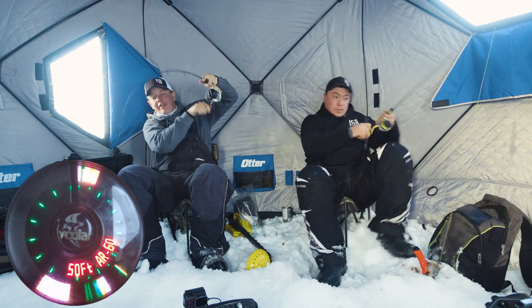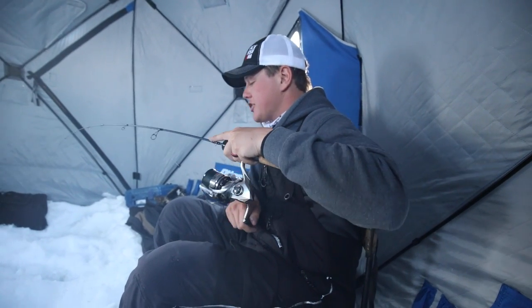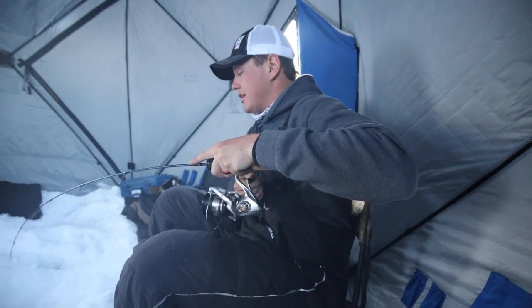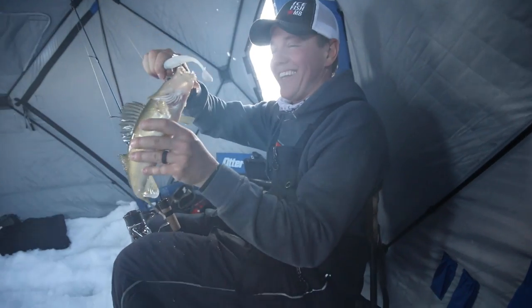Yep, we're on. It is small. Might be our first, this is tiny. It could be a perch, I don't even know. A little lake trout maybe. We haven't caught a trout in a couple days. We're struggling. Wow. We're catching everything else.